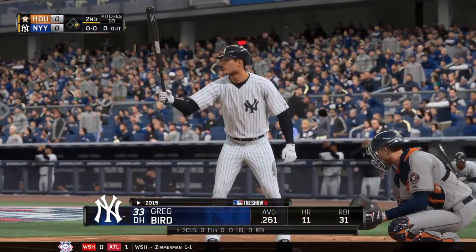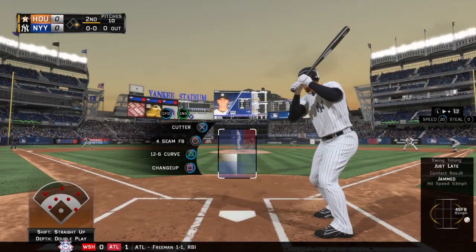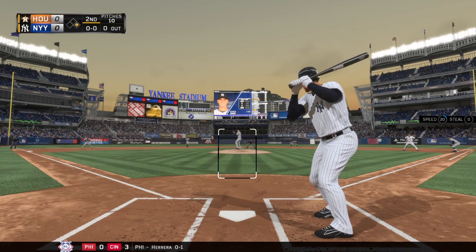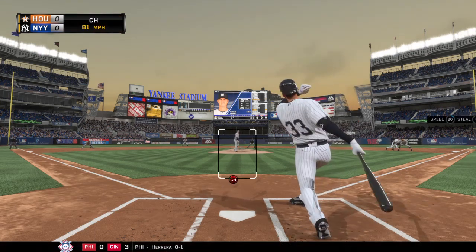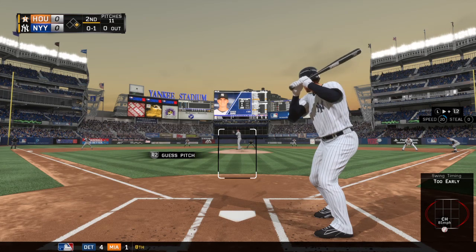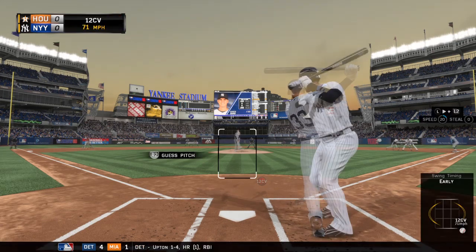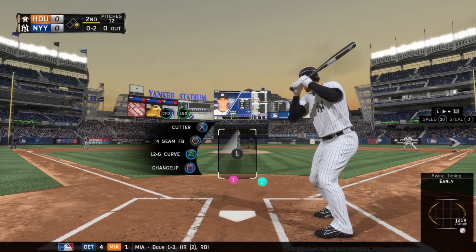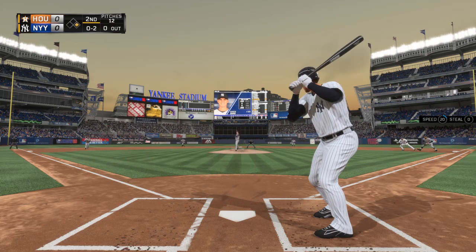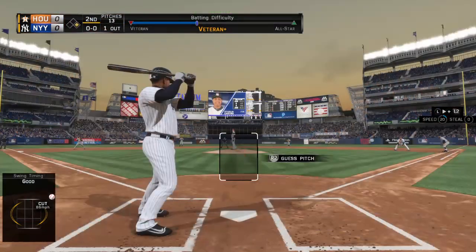Greg Bird steps in now. Batting sixth, designated hitter, Greg Bird. Now a swing and a miss. Took something off that one, and it's strike one. Right over the top with that curveball, and it's 0-2. And he's bunting with 2 strikes, but can't connect, so a real wasted at-bat there.